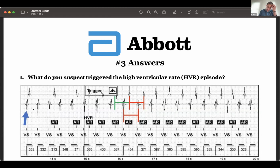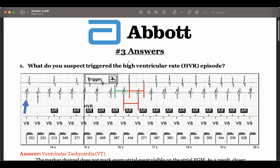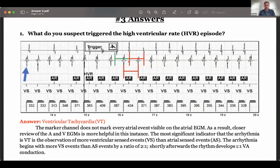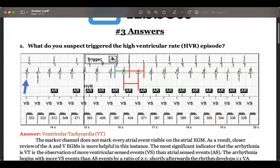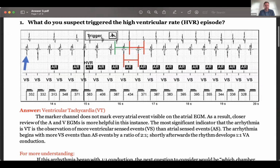Anybody want to take a shot at it, even though I just showed you the answer a second ago? I don't know if Elvis made this call. Elvis, you on the call? Somebody in the chat. We got 100. Okay. Perfect. Well, I'll go ahead and jump in then. So this is a VT. Oh, there we go. Elvis, we got it. Yeah, I showed it, but he got it. Good work.